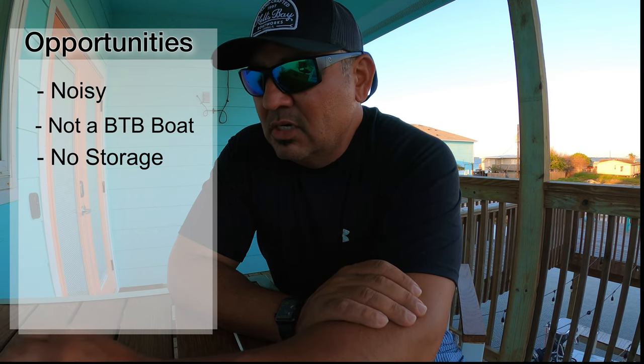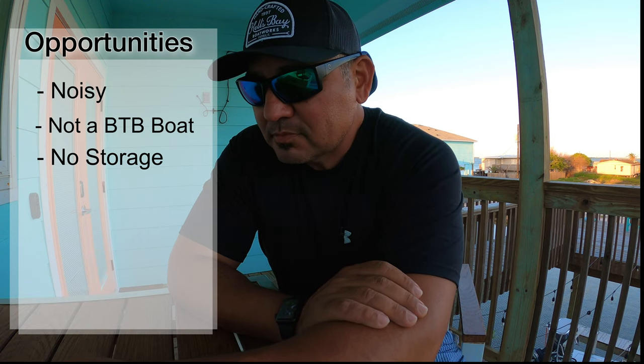The other things that I thought were opportunities, there's no storage. And I don't think that's a bad thing. If you are a very simple, no frills, minimalist, if you will, this is probably a really good boat for you. The only storage is behind the seat. There's a little pocket back there, I thought that was pretty cool. But there's no hatches. There's no entry into the hull.